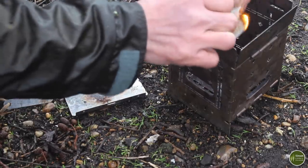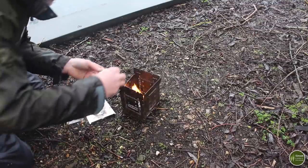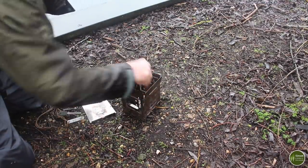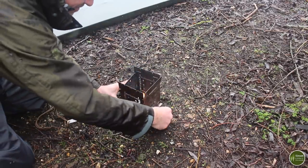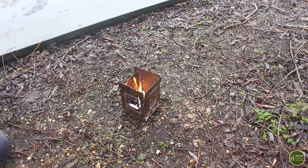Okay. Now I've just gathered a load of wood, twigs and stuff, but it's been raining all day, and it was raining all night last night. And everything is soaked, so we're just gonna have to see how well it goes.